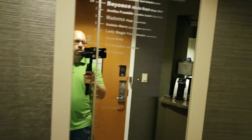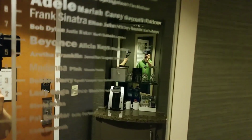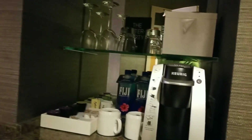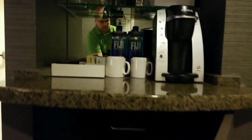You can see here, closet right as you walk in the room. Room safe in here as well. Mirror showing you the different heights of how you compare to different rock legends, as we are here at the Hard Rock Hotel. Coffee maker, and a refrigerator below.